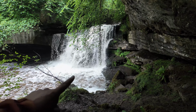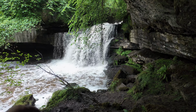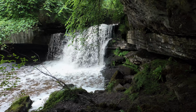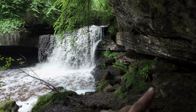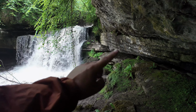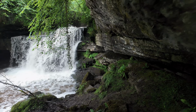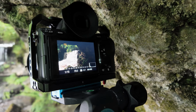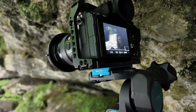But as you can tell, all this along here is blowing out. I mean, it's blowing out on this camera and it's also blowing out on the Sony as well. But I want to highlight all this going on in the right hand corner and all this beautiful texture in the rocks. So as you can see up there, it's really blowing out, so that's where I've had to put in a bracket. So I put on the bracket, I've done a 5-image stack.